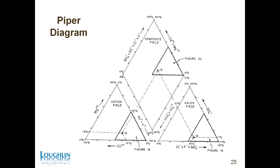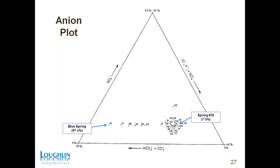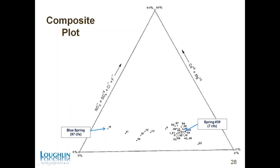So we have this range in composition, and one simple way to look at that is the classic Piper diagram, which is a ternary diagram where you plot the percentages of the cations in this left triangle, and the anions here on the right, and then this is a composite field here. When you do that, sure enough, you get this range in compositions, from Blue Spring at one end, sort of one end member, and then at the right here, you have the other end member. This is for the cations, and then the same thing with the anions, and the composite plot at the top shows the same sort of pattern.